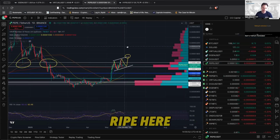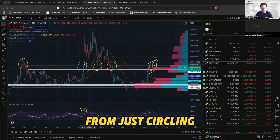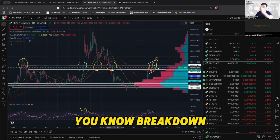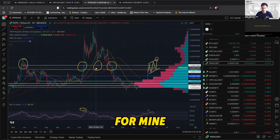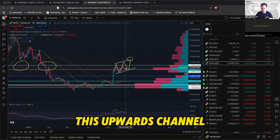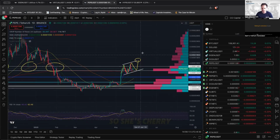So cherry ripe as good as you like, they're going to see. I'm going to give you another cherry ripe here, and it's actually Pepe. It's at just a crucial level. I'm just circling the areas where it's been using this as a massive breakdown or break up area, it's kind of like a point of control for mine. So it's above its 200-day moving average. It's consolidating in this upwards channel on that point. And I think it's going to blast up. That's my feeling. So she's cherry ripe.